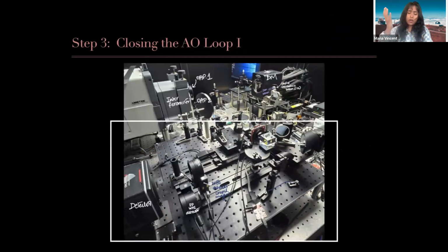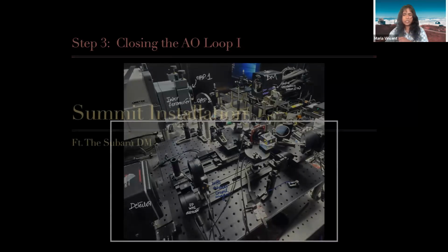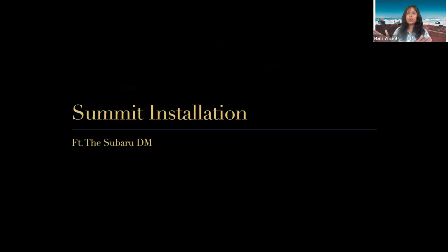The last stage of the lab test is that we have to ensure that we can close the AO loop in the lab, that is, integrate the deformable mirror with a wavefront sensor, which is the entire relay optics covered in this white box in the lab photo. So we have to make sure that the wavefront sensor can measure the turbulence and talk to the deformable mirror, and the deformable mirror can get those corrections done. I'll show you a video of what the deformable mirror looks like when these corrections happen a little bit later in the presentation. So once everything works well in the lab, we are ready for Summit installation.